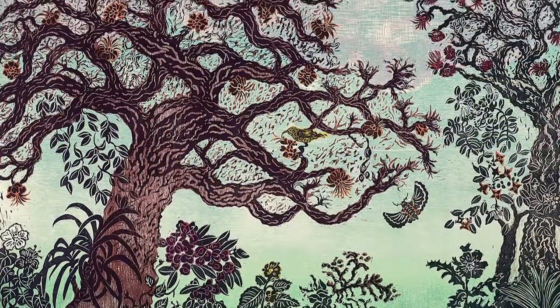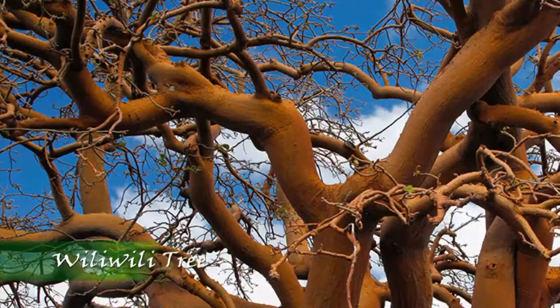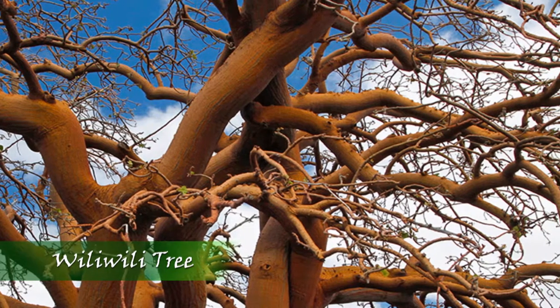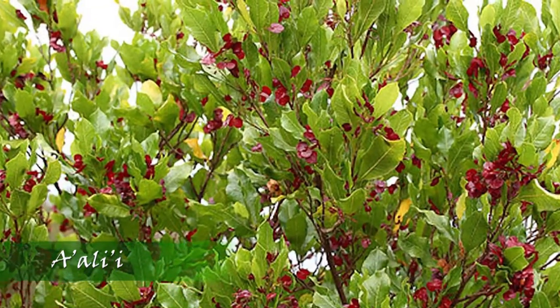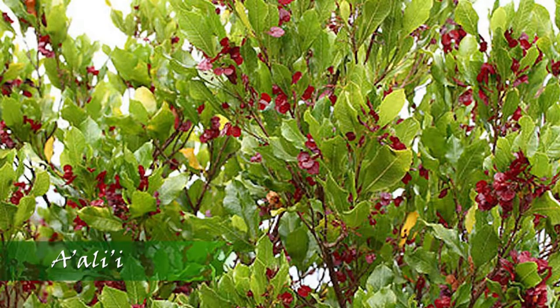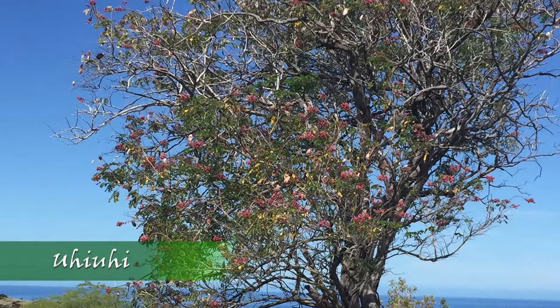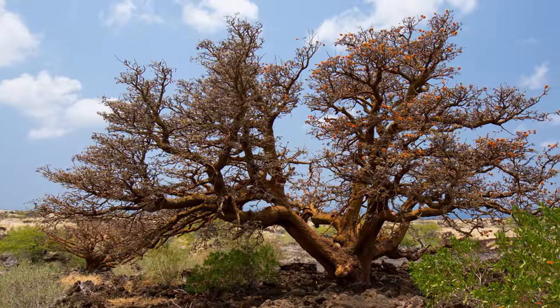I'll be creating a series of woodcut prints that feature the ancient Wiliwili trees along with important other plant species that could include native grasses that are close to the earth, shrubs like the a'ali'i with their beautiful violet seed pods, and trees like the highly endangered uhi-uhi and the towering ancient Wiliwili that still dominate the landscape.